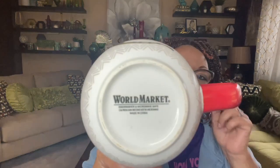All right, the next item is a mug. Let me just pour these babies out because I could not even believe that. This is a World Market Christmas mug.